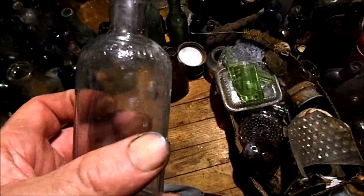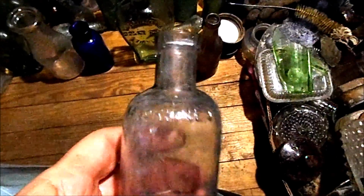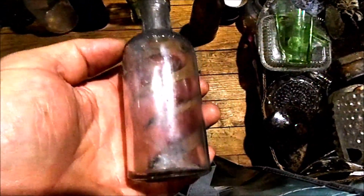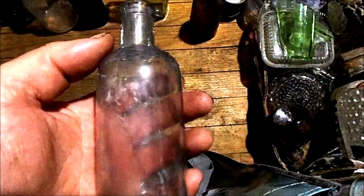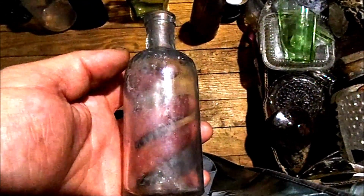Okay, next we have Absorbine Junior, which is usually a junky bottle, but this one is actually blown in a mold, which will turn sun purple, so that's why I got it. It's got to be worth $5 after I turn it purple anyway.